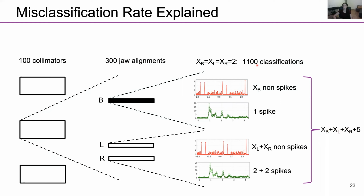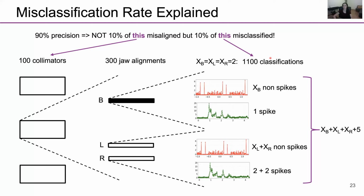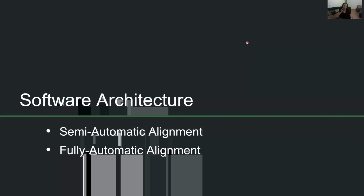So when I say that the machine learning models obtain a precision of 90%, I'm not referring to the fact that 10% of the collimators are misaligned, but I'm saying that 10% of the classifications are misclassified. So in this example, where we have 1,100 classifications for 100 collimators, this will average out to around, in theory, of course, 1 misclassification per collimator out of all the classifications required to align a collimator. So at the end of the day, all the collimators are indeed aligned. Okay, so hopefully that's clear. And now we can move on to the software architecture.